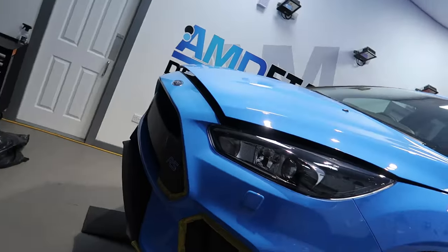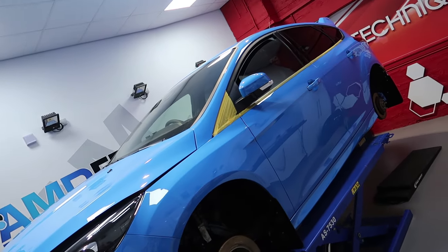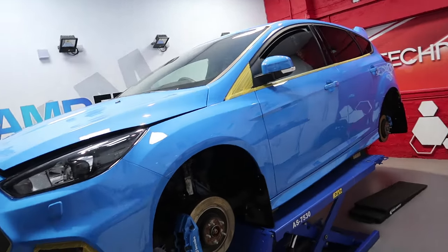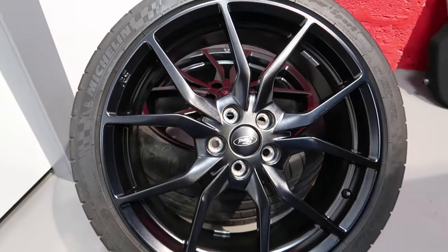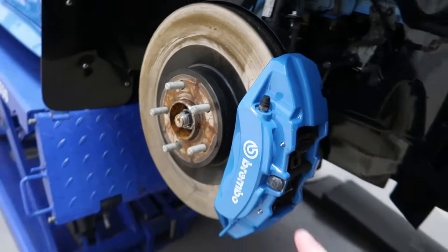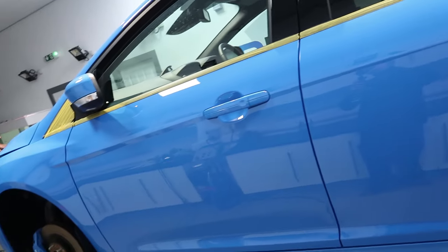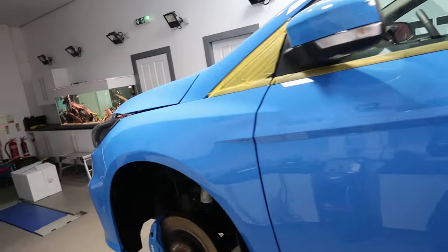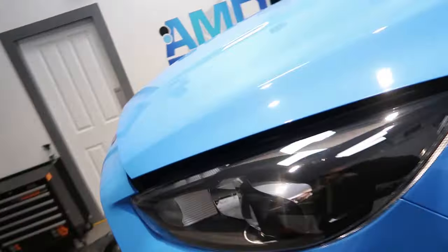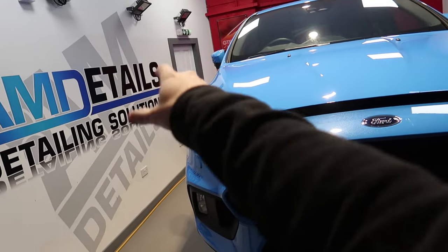And we have a beautiful Nitrous Blue RS in. I know, we're becoming a bit of an RS professional here at AMDetails, aren't we? And the brief from Scott is, these are done. The arches and calipers, done. This whole side has been done, and so has the interior. So today, at some point, when I finally get some time, I will continue single staging this.